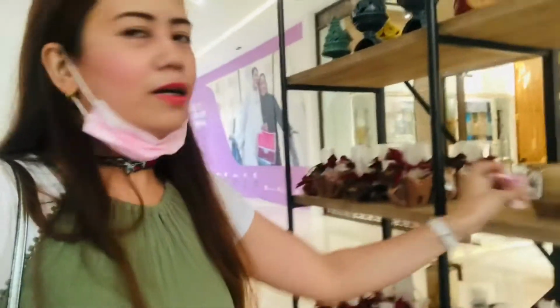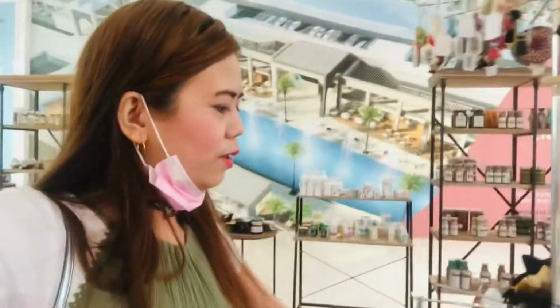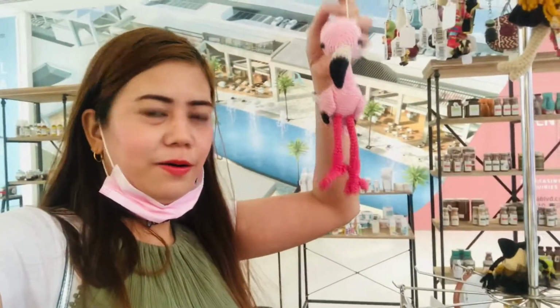So cute now. So meron din sila lemon nature. So flamingo.